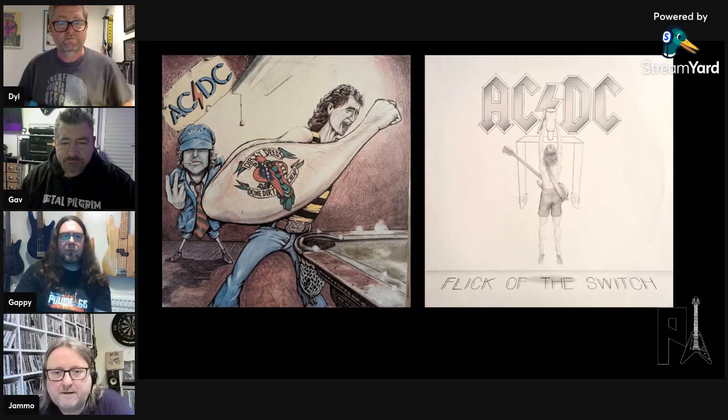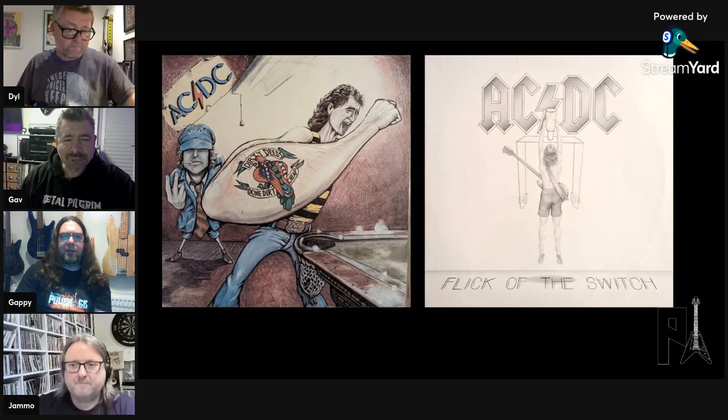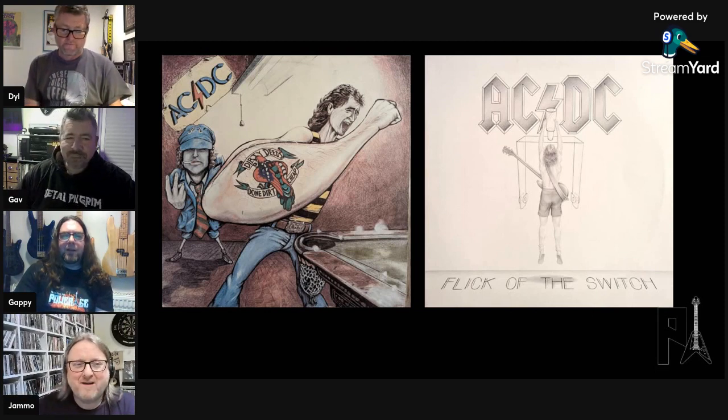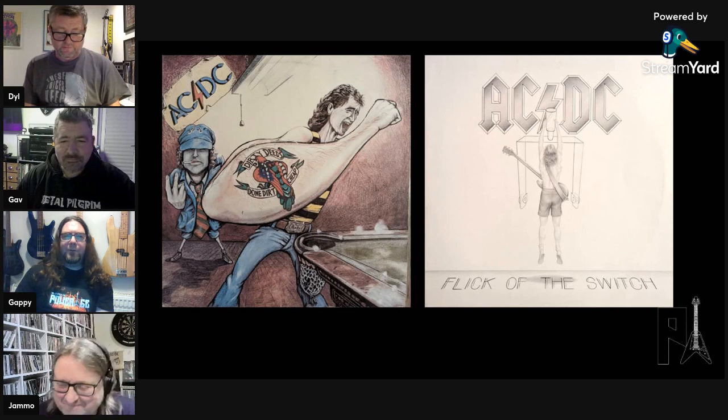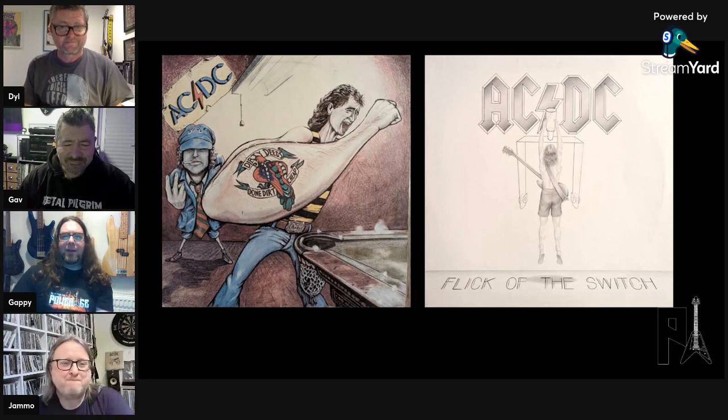Over to Gaps. Yeah, this is for me. I bought Flick of the Switch when it came out, and I remember parading it around Icknield School, Watlington, which is where we all went to school. And in those days, you didn't have it in a bag. You always carried your album round so that you could show it off to people. It's the first press. It's got the embossed cover. It's an absolutely brilliant album.